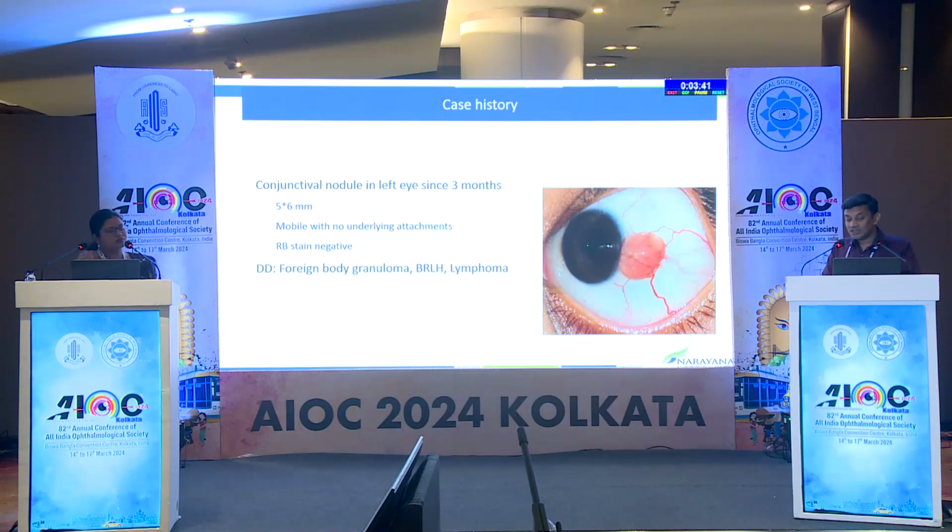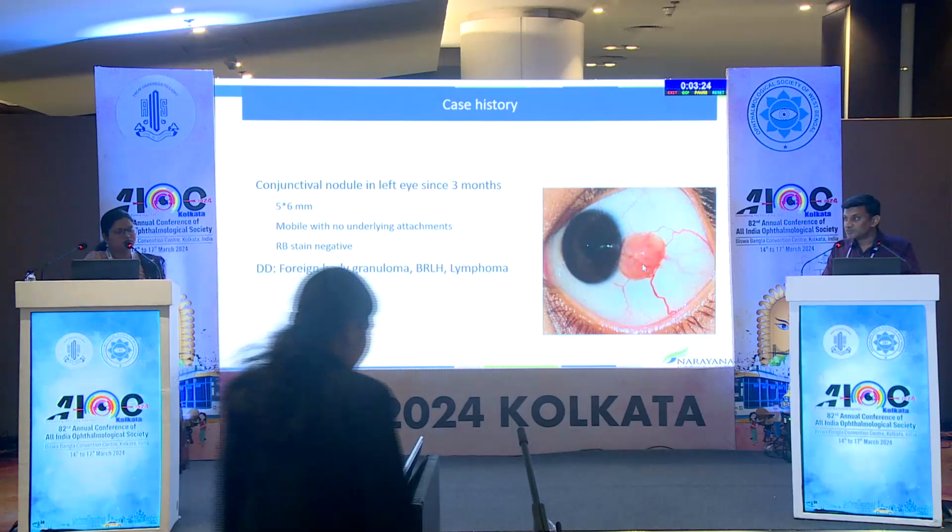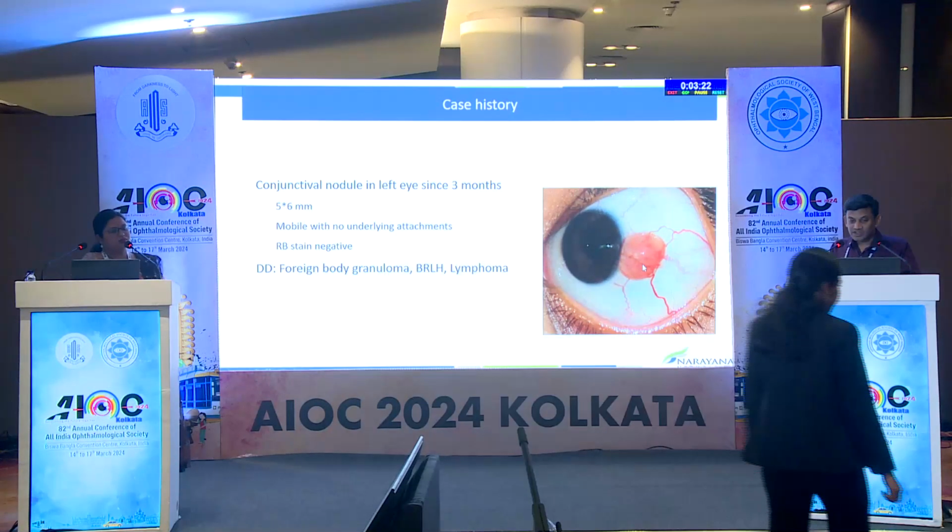When he came to us, we thought that one option was maybe a foreign body granuloma, but the absence of congestion in the surrounding areas ruled this out. Other things we were keeping in mind were benign reactive lymphoid hyperplasia or a lymphoma. Lymphoma is very uncommon at this age, but the classical salmon patch appearance with corkscrewing of vessels made us think about this diagnosis.